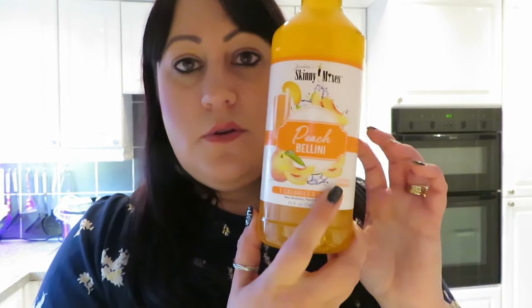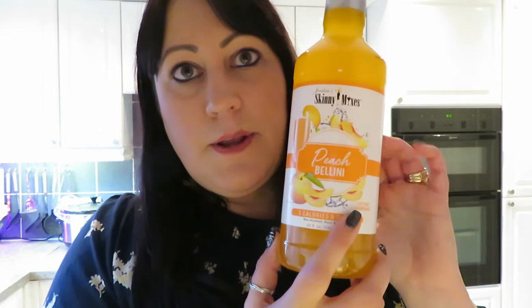But there we go. I also got for Holly, this was at the till, and I saw this. Oh, I need to change my battery. Peach Bellini. So it's like the mixture that you put in with, what does it say? One part mixer, two parts champagne. Or you could add Prosecco. So I'll probably get her a bottle of Prosecco to go with it, and then she can make her own peach Bellinis. So I thought that was a nice present, and that was $5.99, so that's for her stocking. Okay, battery changed, I'm back in the room.